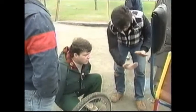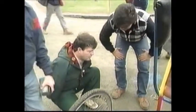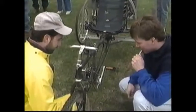As the students put their machines through their paces, Mike Noyes looked on. Noyes has no arms. He has advised the students throughout the building process. Noyes says the students have made some very functional vehicles this year.